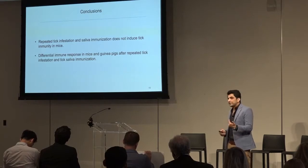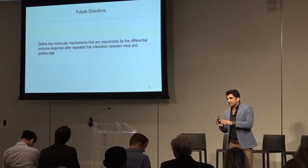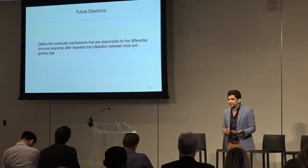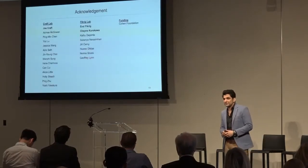So next slide, please. The idea of this project is we wanted to compare mice and guinea pigs' immune responses, and that will hopefully give us insights into the mechanism, and that mechanism will definitely help us to develop a better vaccine, so that we can decide what adjuvants to use for that vaccine if we know the mechanism. Thank you very much. If you have any questions.